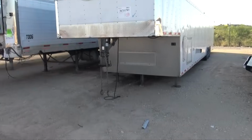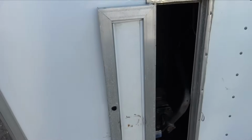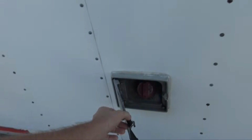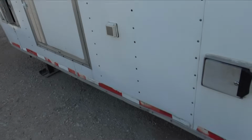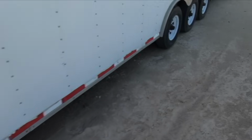All right, here's the moment of truth. It has a little bit of damage here. I saw this. This isn't that big of a deal. What do we have going on here? Oh, it has a crank. I was really worried about this because I wasn't sure if it was all electric. We have a fuel tank in this thing. Okay. Looks like it kind of got a little side swiped right there, maybe.